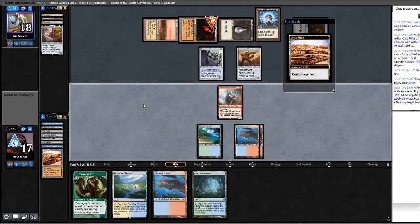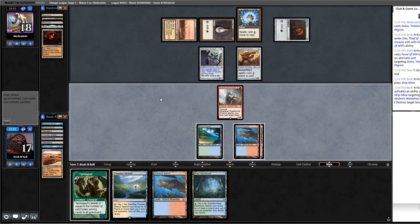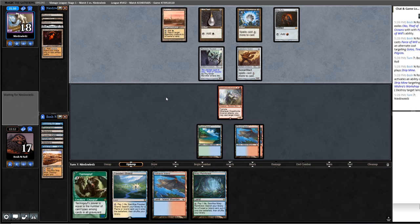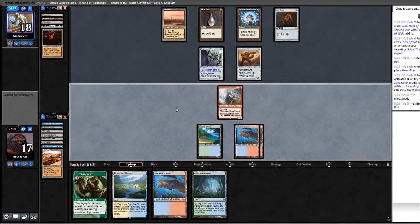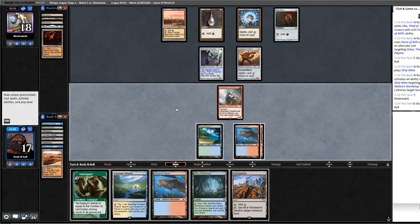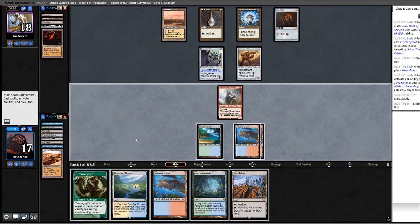Yeah, let's get them back under their own Sphere. And I am still exposed to Wasteland or Strip Mine here, but they don't have really reasonable attacks. I would not trade 5 damage for 3 cards in Vintage. And my opponent concurs. I think I need this Tarmogoyf in play. That's more important than constricting their mana any further at this point.